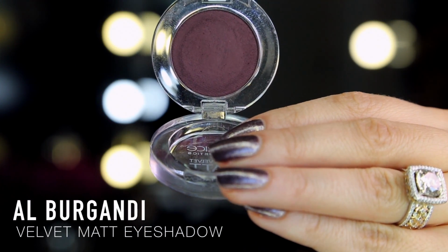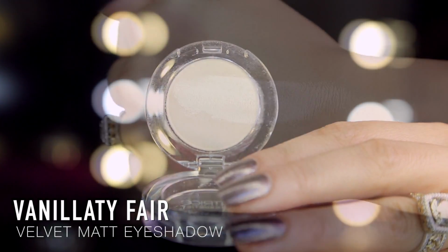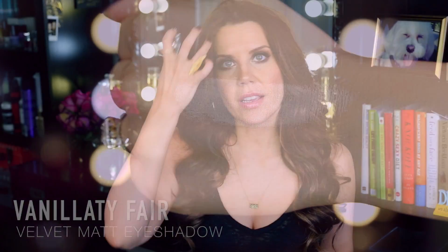Moving on. I also picked out three of the matte shadows, the Velvet Matte. I got the shade Burgundy, the shade Vanilla Tea Fair, I have no idea, number 10 and number 40. And I had one other one that broke. And actually, when I was filming that video, I was like, I don't remember breaking this. It didn't come broken. How did you break?